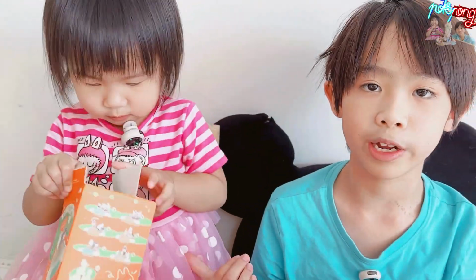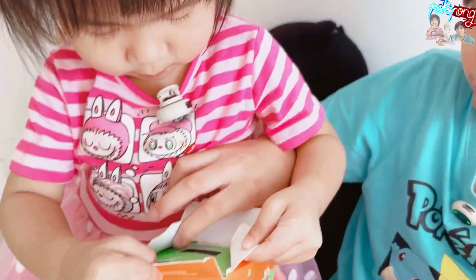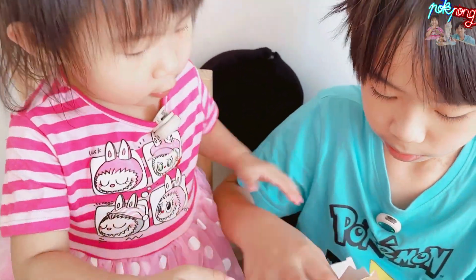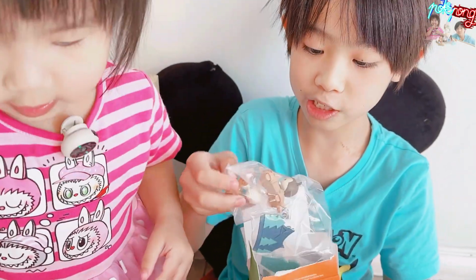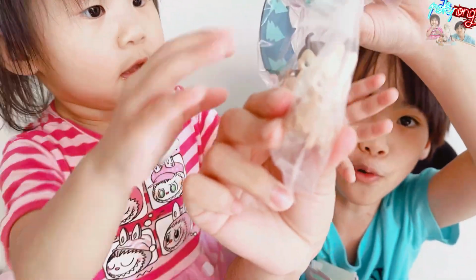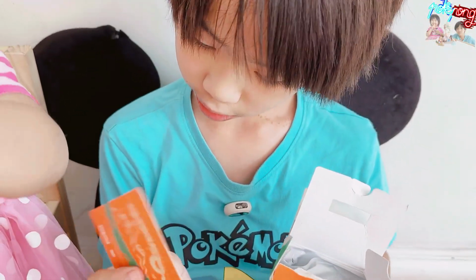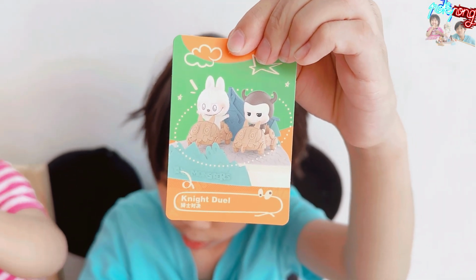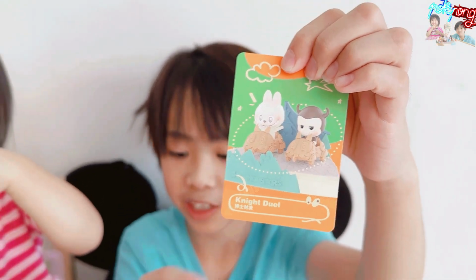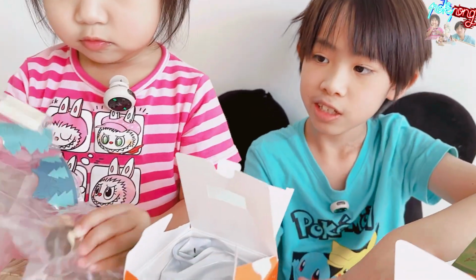She just opened it recklessly. I hate it. Let's see, what do we get here? Guys! It's the poo-poo! Let's see, what do we got here? It's the night duo! Look, it's the night duo here. I think she didn't guess it right. She guessed it was this one, but she got this one instead. But that's okay, because it's nice.